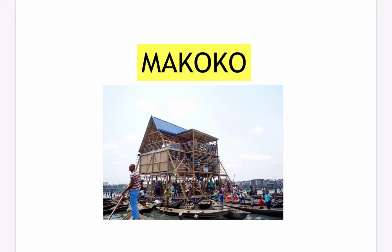So to recap, the picture you can see on the screen is of the floating school in Makoko. So this is in Lagos Lagoon. Lagos Lagoon is home to one of the major slums within Lagos, and is trying to cope with the rapidly changing population. The population is exploding in Lagos and growing by about 600,000 people each year. Hence, the slums have started to develop out over the water.